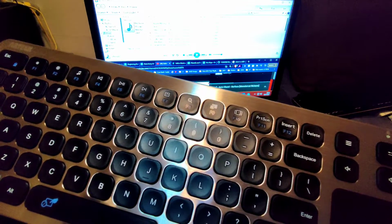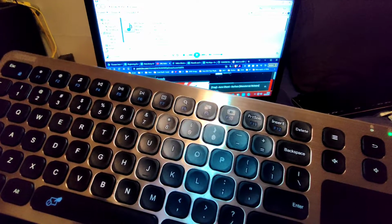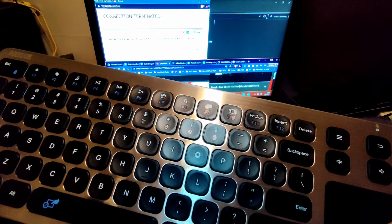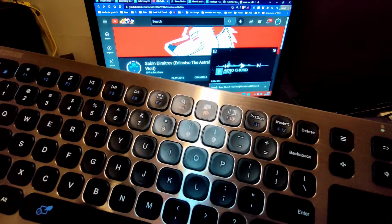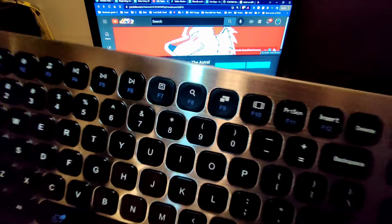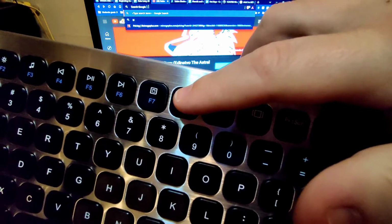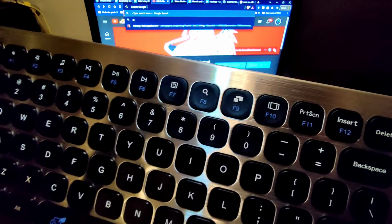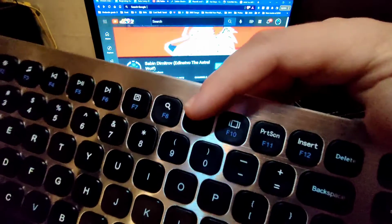Oh, so this actually uses, so you can dual screen stuff. That's actually really cool, but kind of makes things all awkward. But yeah, so that's another really cool function. Get that back up there. There we go. Okay, but yeah, so that's actually a really cool function. This one pulls up a search bar on your computer, so you can look up whatever you need.